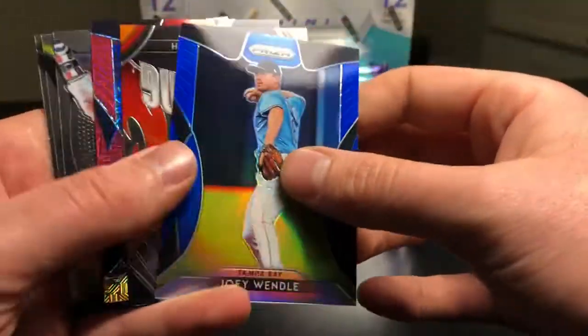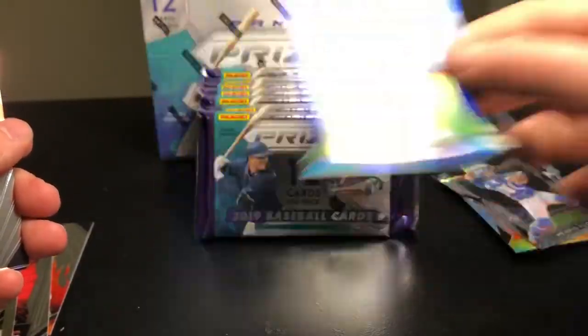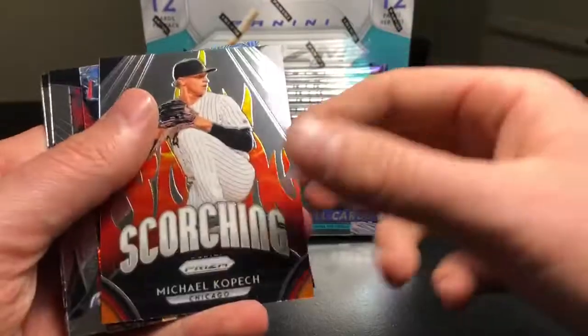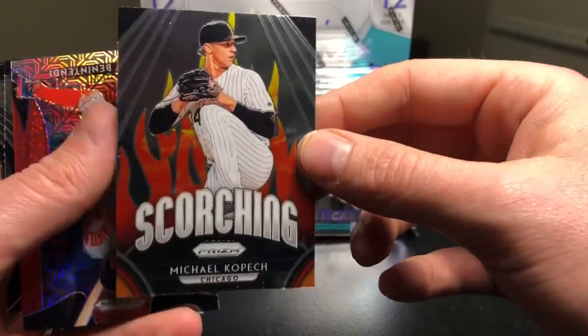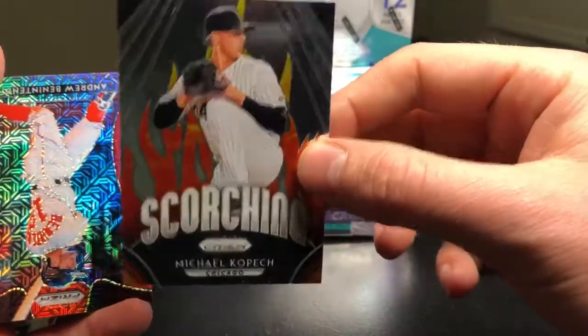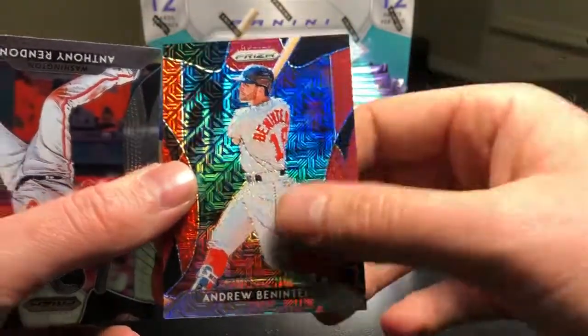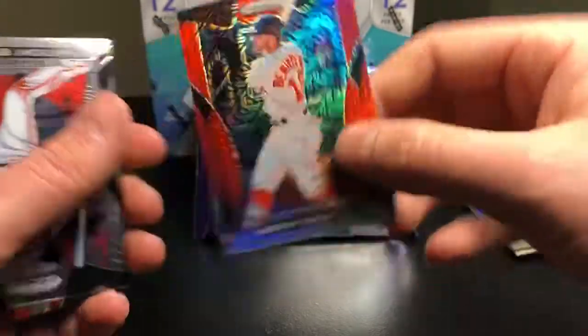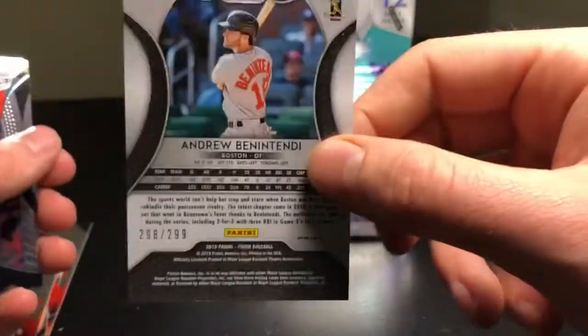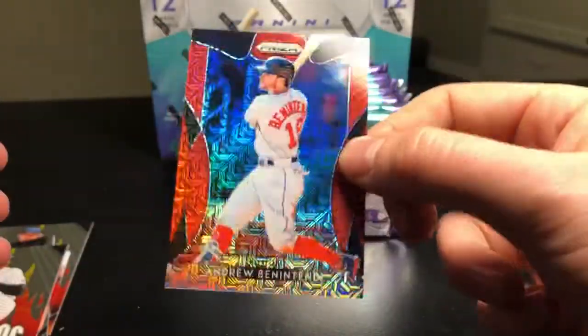And we have a blue. Oh my God, there's a lot going on here. We have a blue Joey Wendle for the Rays. After I go through this first box, the next box I'll go a little faster, but scorching Michael Kopech, and that is absolutely accurate. This guy hits 100 regularly. We have a red refractor Andrew Benintendi. That is a really beautiful looking card with the Red Sox. Oh, that's actually number 298 out of 299, and that is a beautiful looking card. Wow.